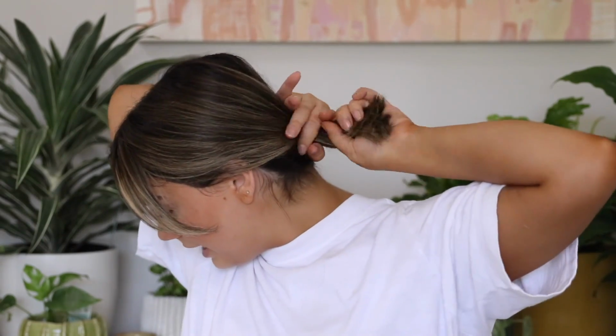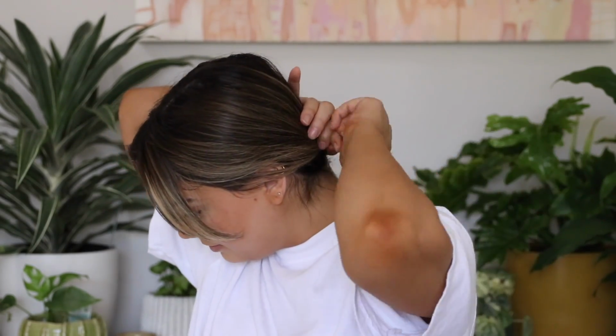I'm gonna keep my hair tied back in one of these little claws. They are the best. You just grab your hair and kind of twist it, hold it up against your head, and clip.